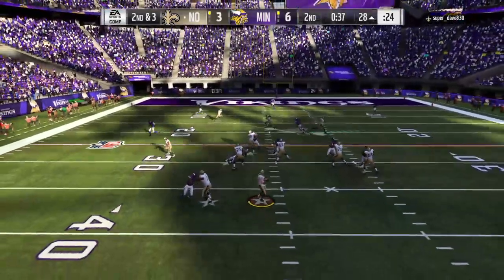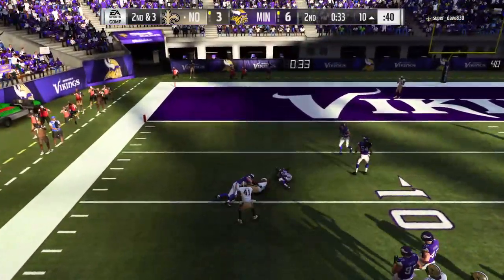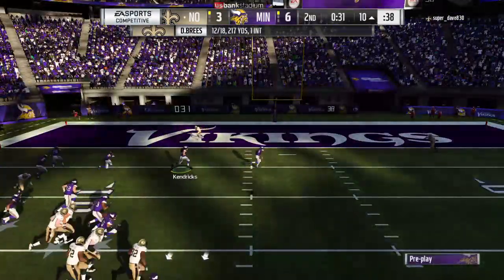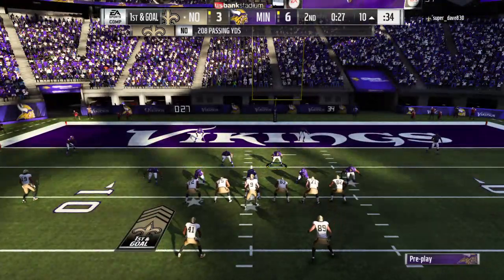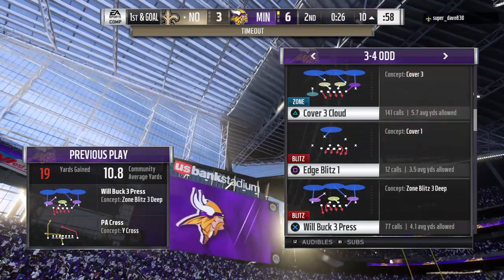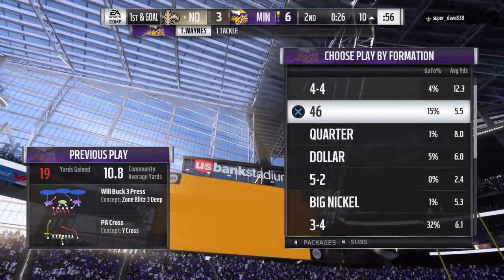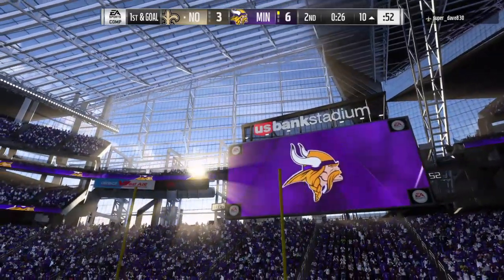Now a play fake. Breeze. Oh, look at Thomas wide open, and he takes it down to the 10-yard line. 19 yards on the pickup there, and now they'll have it 1st and goal. Now the Saints will use their 3rd and final timeout as they'll stop the clock with 26 seconds to go until halftime.